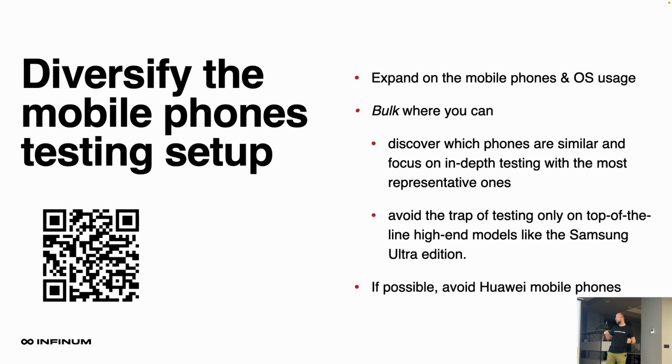But we were paying quite close attention to the first data that we were able to receive once we went live. And we relied on that data to see, okay, these are the phones that we need to focus on, and these are the phones that we don't need to focus on.